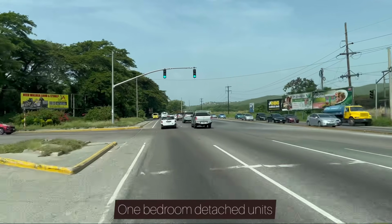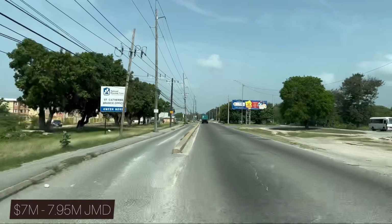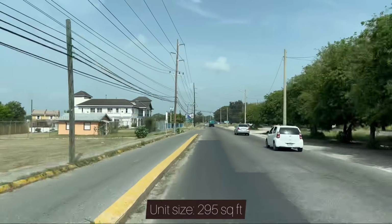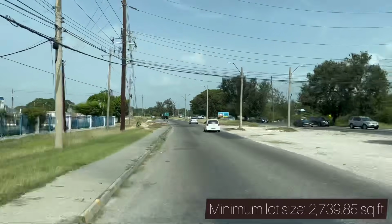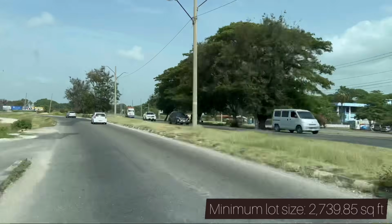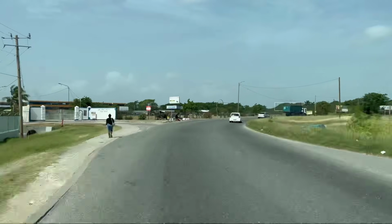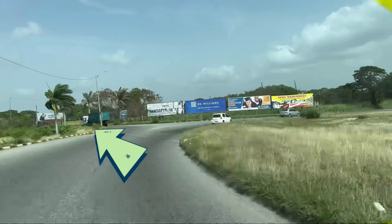Now let's talk about the one bedroom detached units. So these are standalone units, which will go for 7 million to 7.95 million Jamaican dollars. The unit size will be 295 square feet. All right, so that's a standalone home now, and it will sit on a minimum lot size of 2,739.85 square feet. Of course, you'll have larger lots, which is why they will range in prices. And now the one bedroom is standalone by yourself.